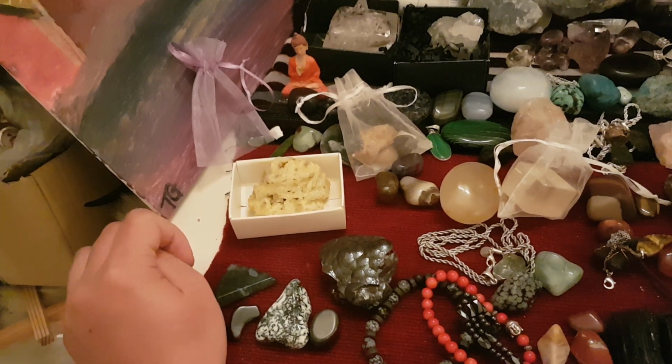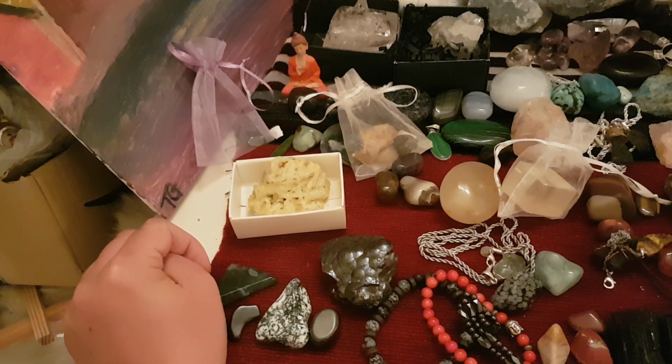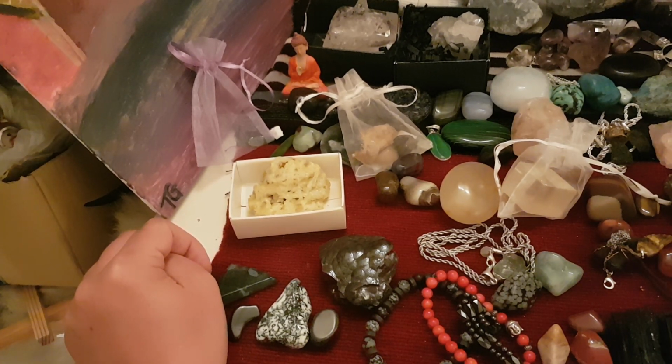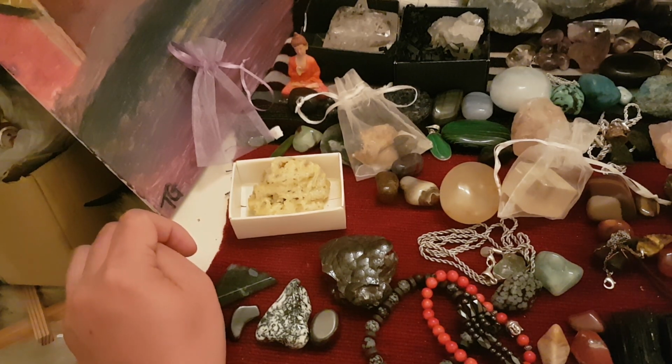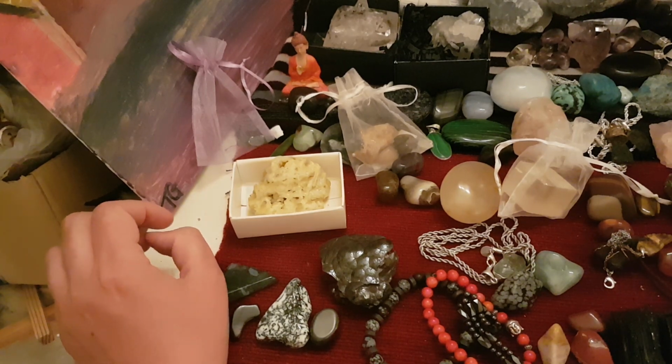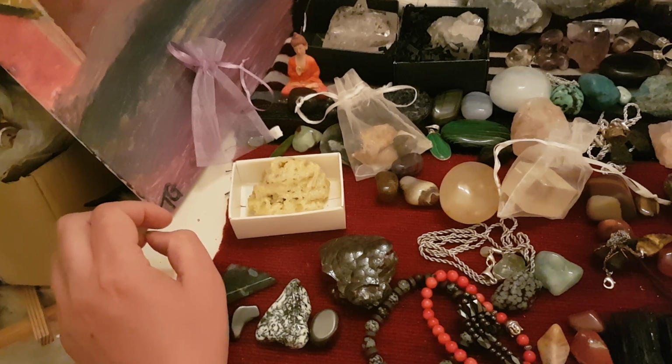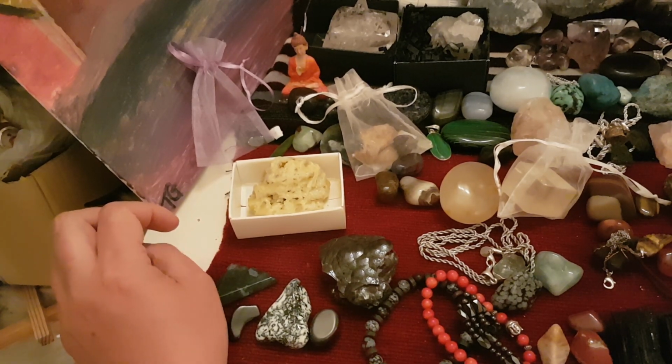And I tend to cleanse my crystals routinely whenever I know I've used them often. I shall give them a good cleanse and then lay them out in the sunshine by the window in the morning or daytime sunshine. Sometimes I will put them in salt water, sea salt water. Gives them a good cleanse.